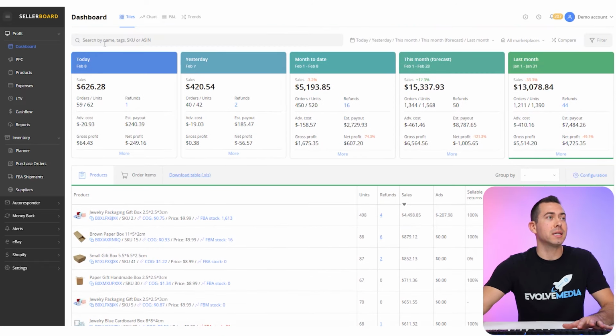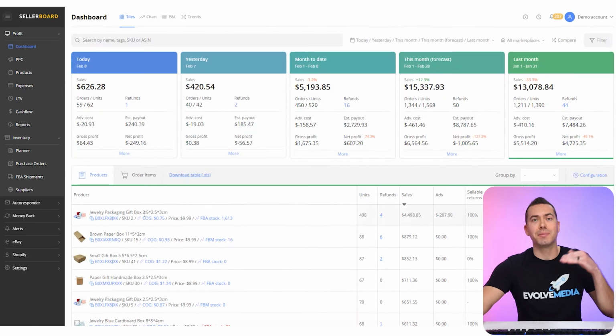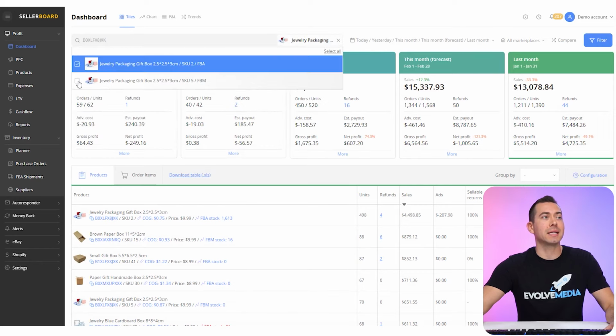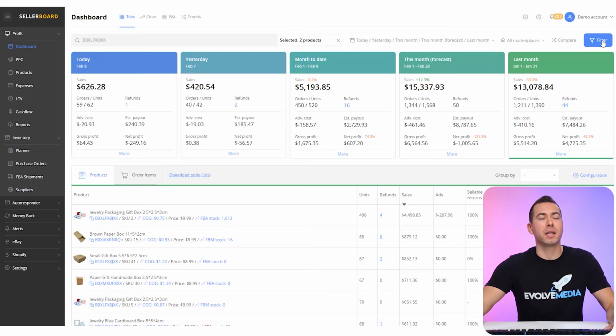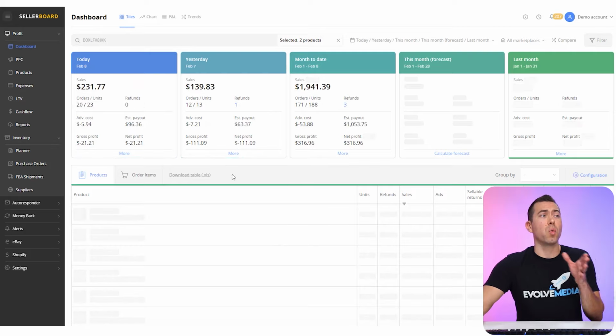I can also create my own little breakdown by copying this ASIN right there and putting it into this filter. If you don't want to see all of these and you just want to see three specific ones, you can literally enter those SKUs here by pasting them in and selecting as many SKUs as you want. Then you can click on filter and it will only show you, down here in the bottom area and in the tiles as well, just the numbers for whatever ASINs and SKUs you actually add into the filter.